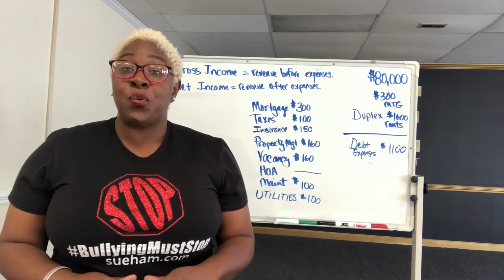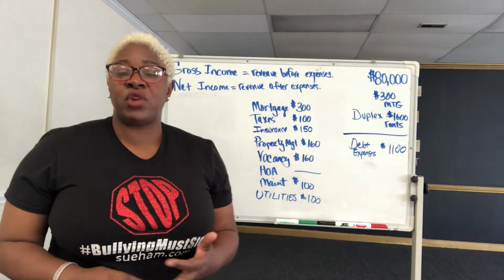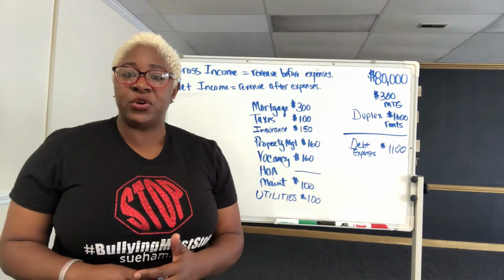Another thing that's important is that when you're buying a duplex, triplex, or a quad, sometimes the meters are not separate.